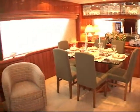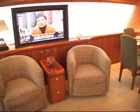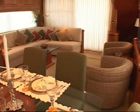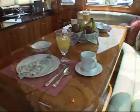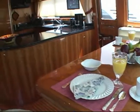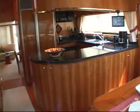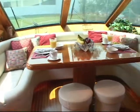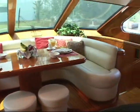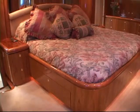The entertainment center includes a large screen pop-up TV. Your personal chef will prepare five-star cuisine based on your dining preferences. Moving forward past the dayhead, you come to the galley and country kitchen. Large windows offer a spectacular view while enjoying a casual meal. On the starboard side, stairs lead to the guest staterooms below.